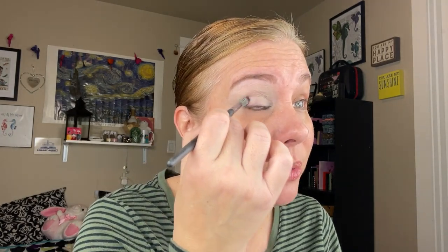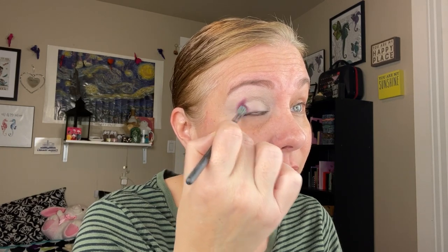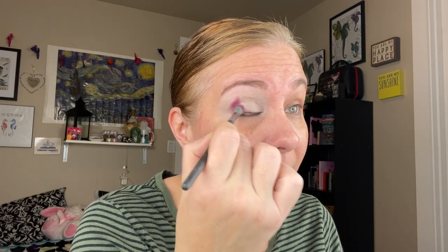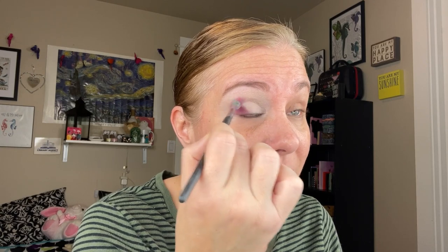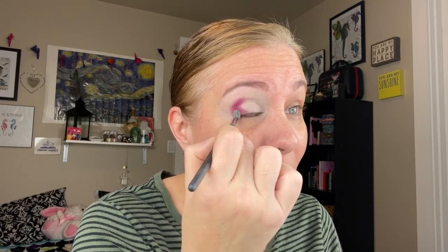I mean, maybe you guys do want to see how I apply the brush into the pan, but I also don't want to break my shadows. That would be devastating to me. Let me get these creases out here. So yeah, gravity and the fact that the shadows are so tender, that will break the shadows. So you got to be careful, you know? And it's really not the eyeshadow's fault. It's just the fact that they're tender. You got to be careful, you know?